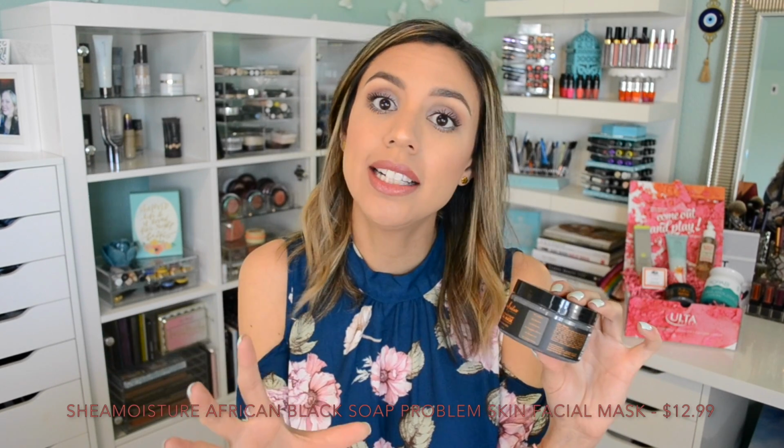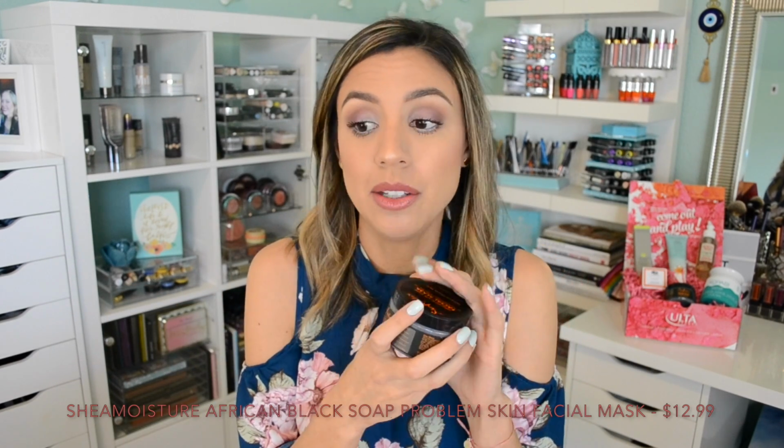And I think a common misconception with masking is that, oh, I'm gonna mask and I'll have clear skin. A lot of times what happens with masking is it gets worse before it gets better, so you just have to be really, really patient. So this is one of those masks that's targeted towards people with blemish prone or acne prone skin. Do you guys wanna see what it looks like?